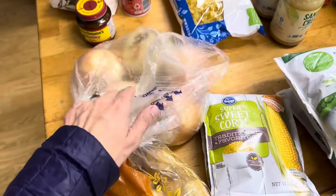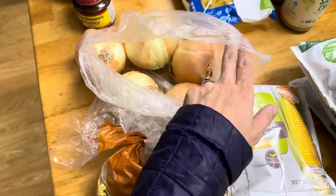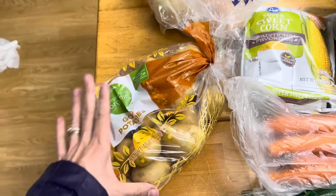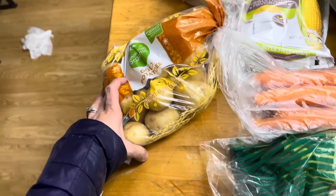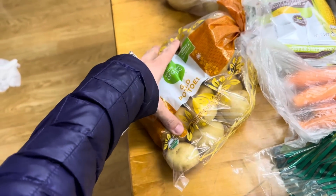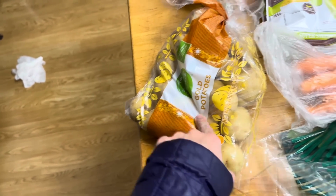So over here, we were all out of onions. I dwindled down my onion supply and used the onions from the garden, so we got some more onions. We grabbed a bag of gold potatoes, and I'm just buying those as we go through them, 1 bag at a time. Usually we can go through half a bag or a full bag in a meal, but we've got 9 people here right now, so we might go through this whole bag in the next few days.